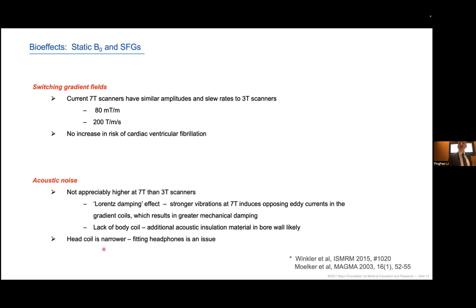The head coil is small, as you probably know, so it's smaller than the ones we have at 3T. So fitting in headphones is an issue. And I think hearing protection is obviously something that I'm always very conscious of when we're imaging any humans.